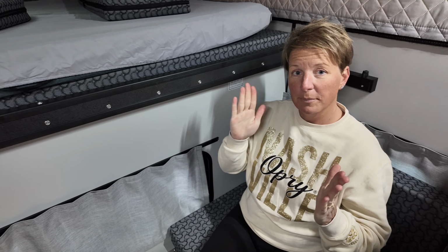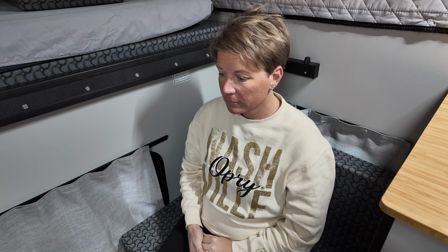Right here is what makes it a game changer for me. That's why we chose to move on from our Raven. The Raven was nice. We had that little front dinette, but you had to move the bed back and forth in order to use it, right? Yes. Yeah, okay. Super cool.